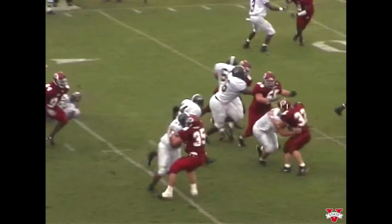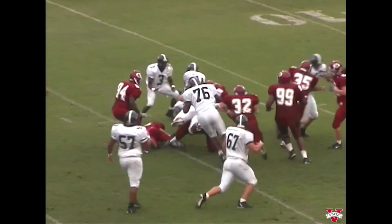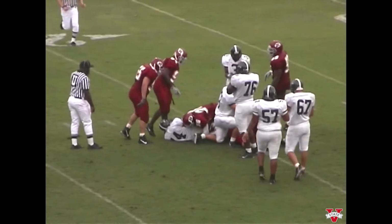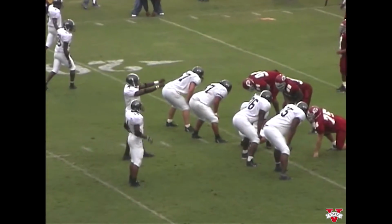Fabian gets it down, stops, crosses the 25, still on his feet, and breaks another tackle. He just fights for yardage all the way inside the 20. First and 10, fouled off the state. 10-0.